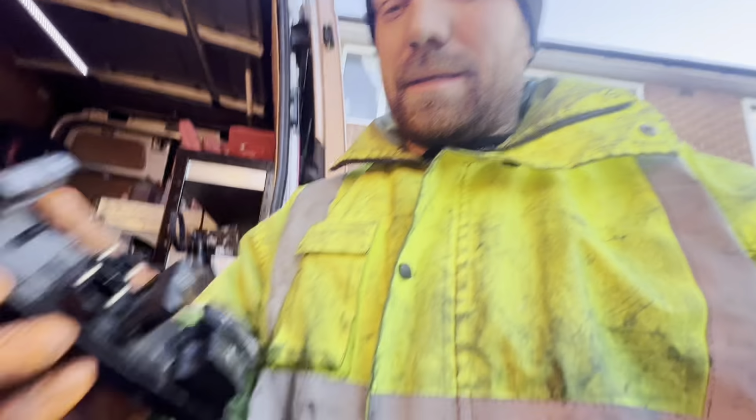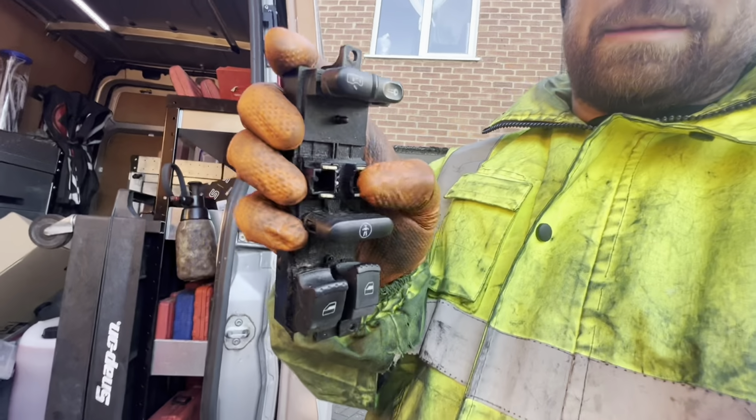Right, I totally forgot to film the last job. It was just a Mark IV Golf for a window switch. Just these buttons had broken. The actual electrics are still working, but obviously the buttons were broken, so I just replaced that. Looked at a few other little jobs for him.